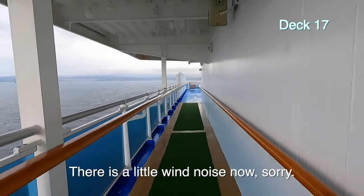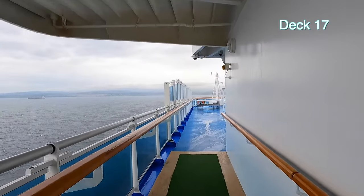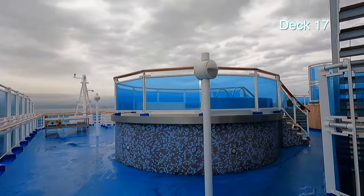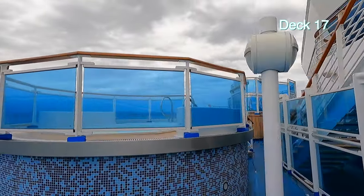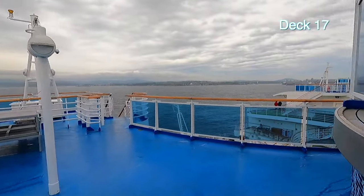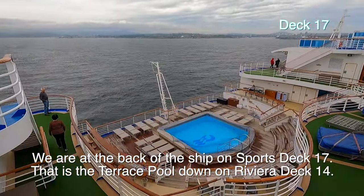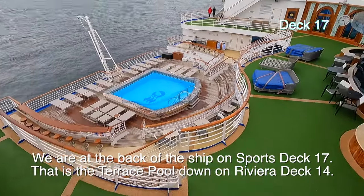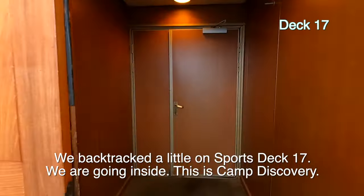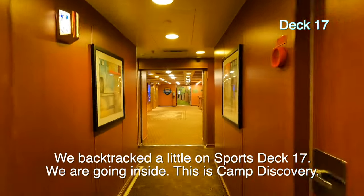But we are on deck 17 now. And you should know that there's hot tubs here, big ones, and there, and like a little pool. And if we come over here, you can see the terrace pool down on 14. So we'll be inside. And so this is Sports Deck 17.